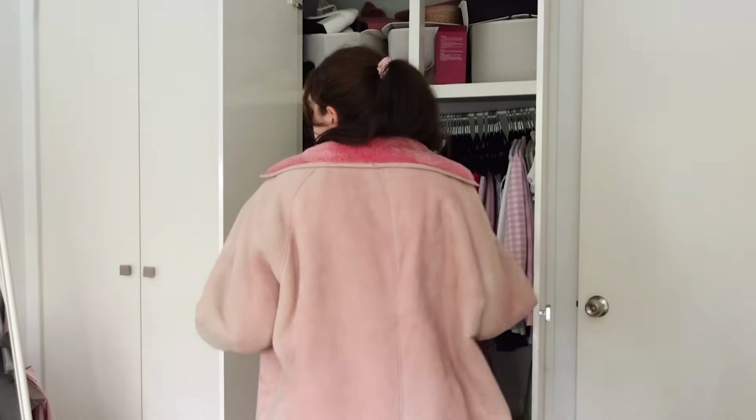And you can kind of see it on the back too, like there's just a few different colors going on, and I would just really like to get it fixed, but I just haven't gotten around to it yet because I feel like it's going to be expensive.